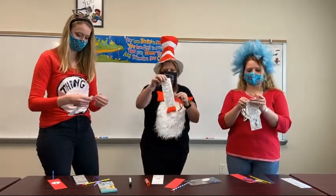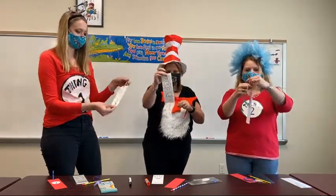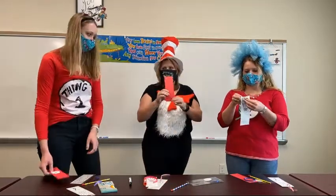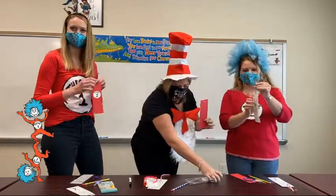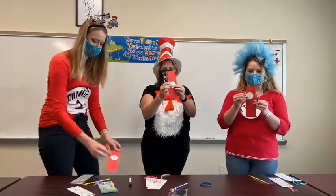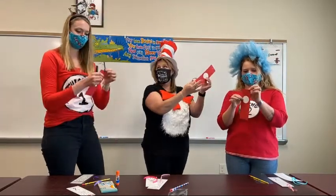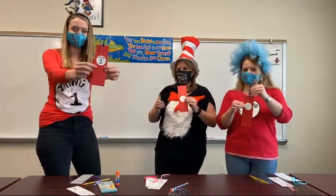So we've got one bookmark you color, and then you can put this little bookmark ribbon on it, and then you do the other one and put a bookmark ribbon on it. Then this bookmark is a special bookmark, because it looks like my friends, Thing 1 and Thing 2. You get a glue stick and glue it right on the middle of this, and then you get your little blue ribbon and put it on there because it looks like Thing 2's hair over here. And in the end, Thing 1's going to show you what it's going to look like. And that's really great.